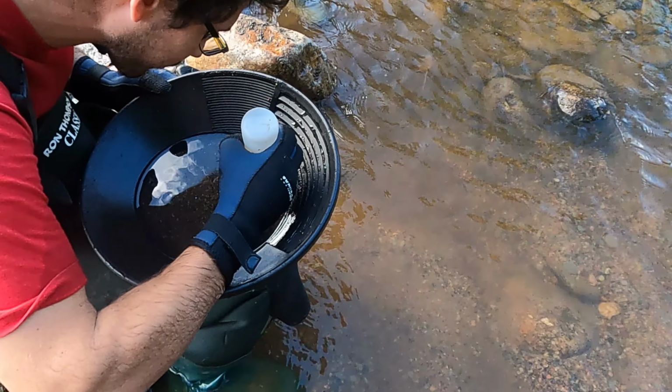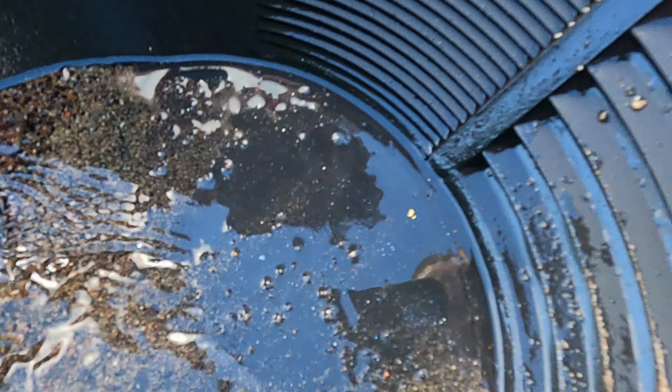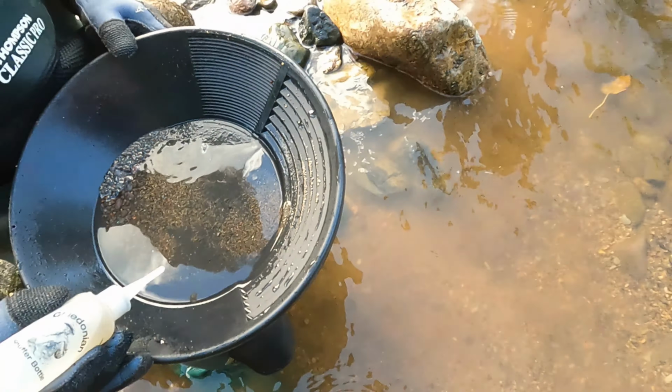Ash has got a really cool piece. There we go. Number five. 51. Is that how many grams you found? Yeah, 51 grams.